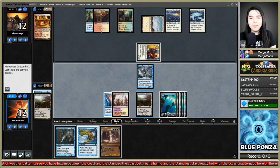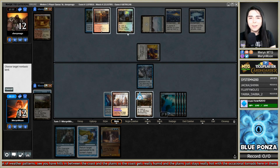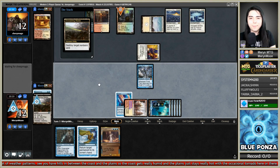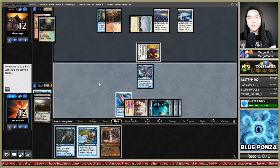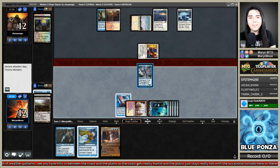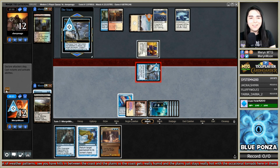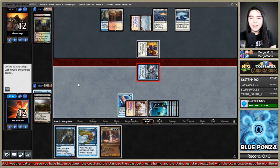All right, so let's see. I guess we can Encroaching Wastes again. Go to combat. Get in there. Keep tapping down their Plains. This is working nicely.